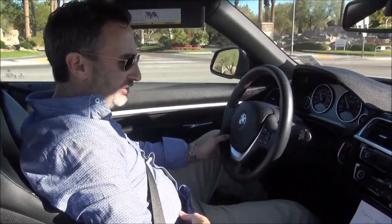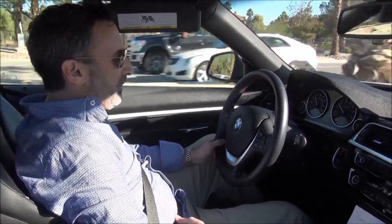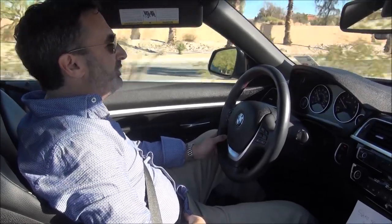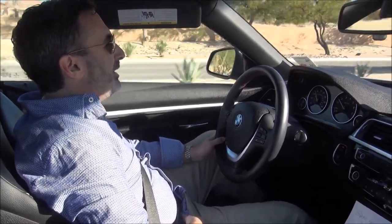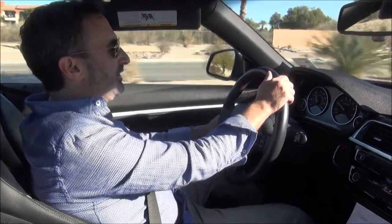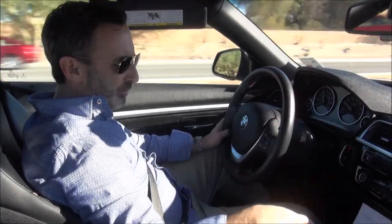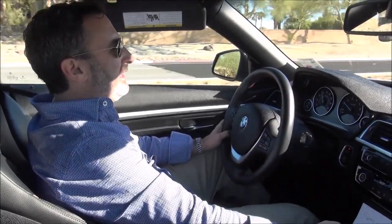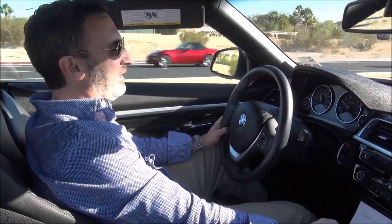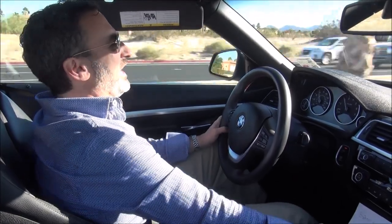It's the 2-liter 4-cylinder, called TwinPower Turbo, and that gets you 248 horsepower and 258 pound-feet of torque, which is not quite enough to have. It's okay, you've got to put the car in the sport setting. So we've got the transmission, an 8-speed sport automatic. We put it on the left, and that puts it in the sport setting.